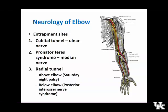Antecubital fossa, Alec. Median. Lateral elbow, radial. So if I have medial elbow pain, I've got to make sure I have no nerve problems with the ulnar and median. If I have lateral elbow pain, I've got to rule out the radial. Cool? Makes sense?